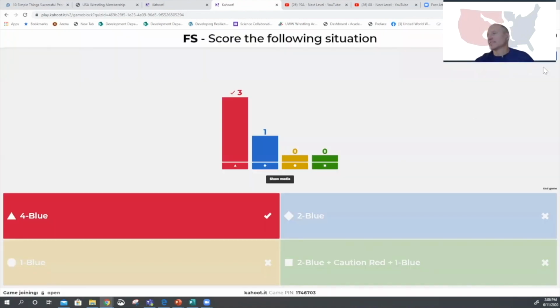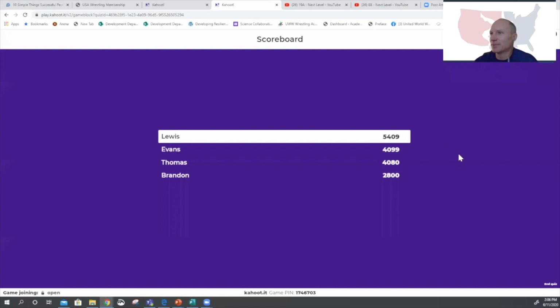All right. Let's see who the top 2 are here. And it stayed. So Lewis and Mr. Evans are the top 2. So Brandon and Thomas, you'll be out for the finals. So pretty much essentially assures a PA victory here without being able to get any more additional points here.